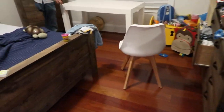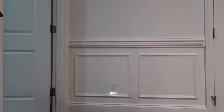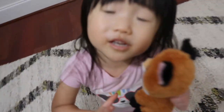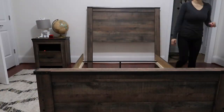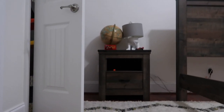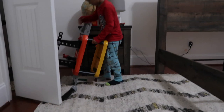This is Josh's current room. Hi, George. This is my room. Your room. Mommy, Daddy's room. Mommy, I want to be here. Want to sleep here with Josh tonight? Josh is excited, so I'm excited also. Okay, Joshua boy, what do you think about your new room? Good. Oh man, you brought that already?